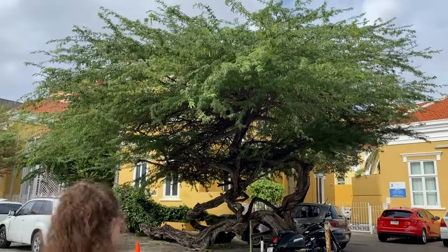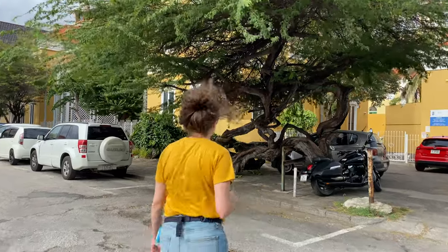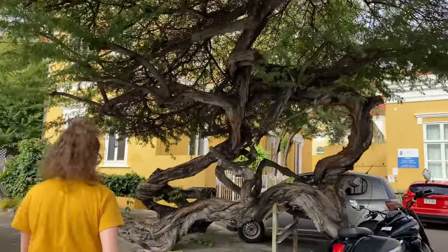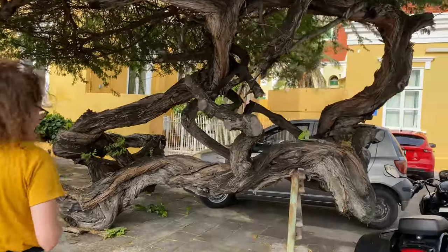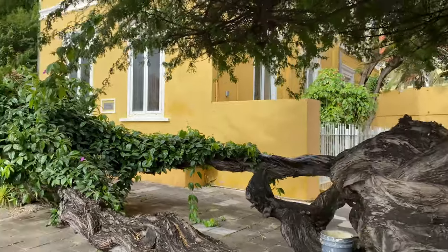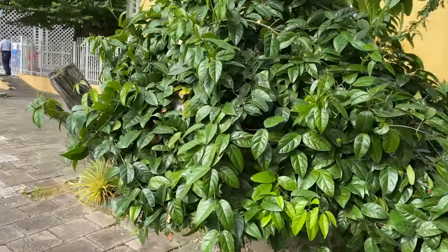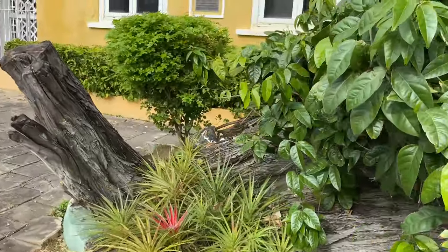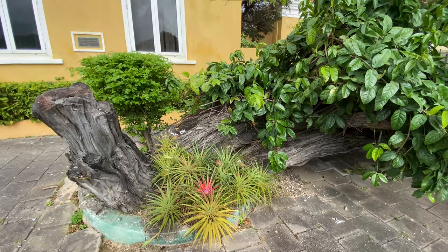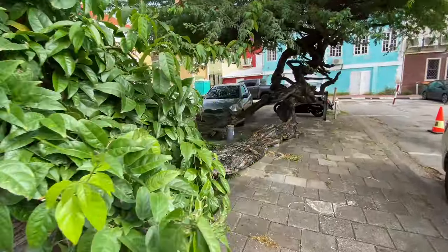Okay. All right, check out this sweet tree. Tree nerd, so I had to come see this. Look at the root system back over here. So this is the trunk area. It's so crazy. It's just been growing along the sidewalk.